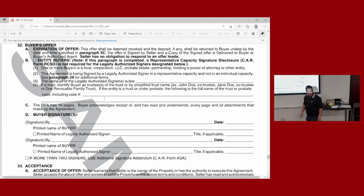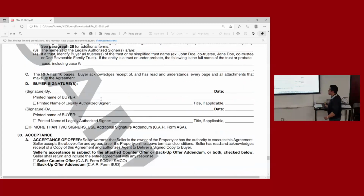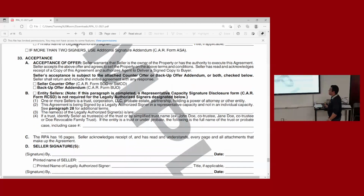Would that be the same for probate? Probate too. So I'm an administrator of a probate for an estate. The seller is Estate of John Bernardo. My daughter's selling it, my daughter signs. She's going to be Isabella Bernardo, administrator, right? Makes sense? And it's going to be Estate of John Bernardo. All right. Okay? Cool? Same thing for the seller side.